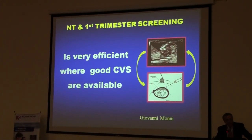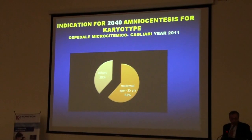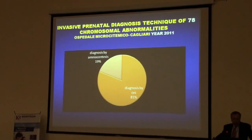Then, I think that nuchal translucency is very effective and works very well when in the center you are able to do chorionic villus sampling also, because otherwise you have to wait for the second trimester to do amniocentesis. If you are able to do chorionic villus sampling, then it will work very well. You can see our results in the last year, 2011, for the indication for chorionic villus sampling: 67% were done for advanced maternal age, 43% mostly for nuchal translucency, and for amniocentesis karyotype, we had 60% for maternal age.